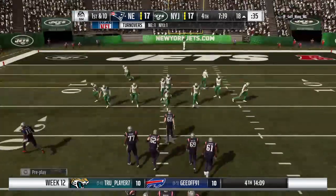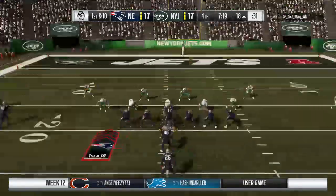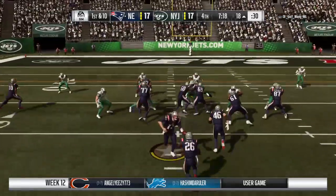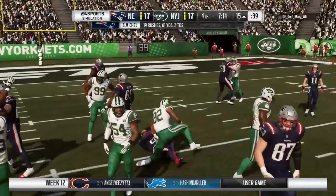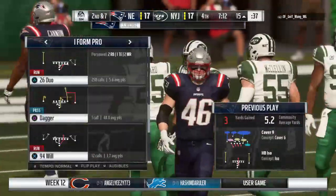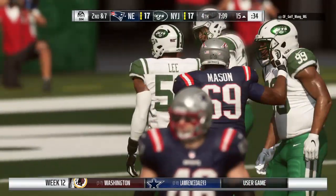Well, so much for the 4-minute offense. They were trying to reduce the clock, get in position to win the game, and leave no time for them to come back and catch them. And guess what? They turned the ball over. Yeah, I mean, they had it all set up for themselves, and they let it get away. 3 yards on the pickup there, and it'll be second down.